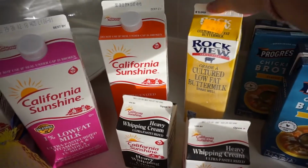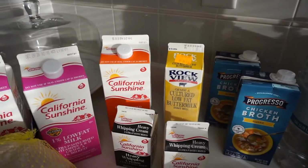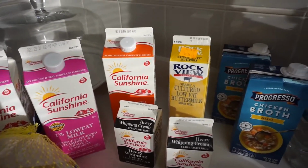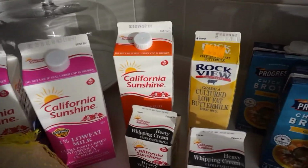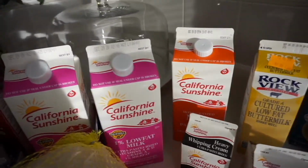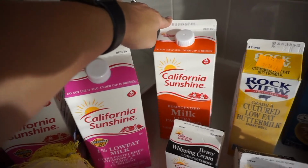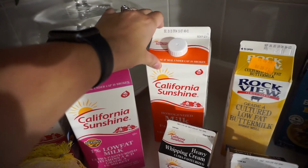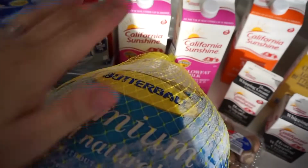Buttermilk. You can only get frozen buttermilk at the commissary, which is kind of frustrating, but I will go ahead and defrost that in the fridge starting today, and that will be for the pancakes that I am making for dinner this week. We're going to do a breakfast for dinner, so I'm excited about that. I got whole milk for a lot of the baking that I'm doing. I'm doing a pumpkin pie, a cheesecake, so I'm really excited for that. Regular milk, just that we have all the time.